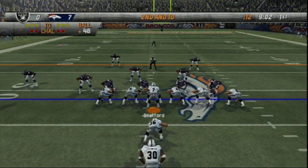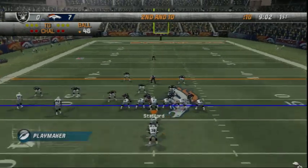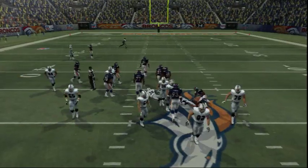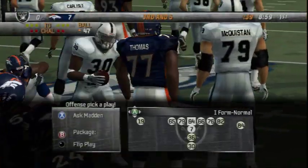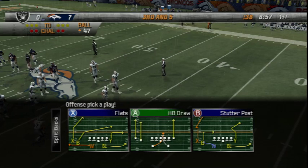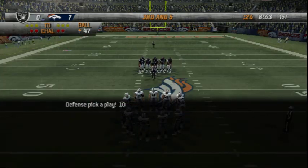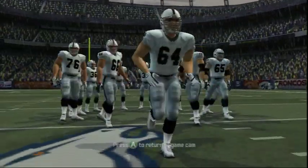The Broncos line up in a 4-3. They give it to the halfback. Kinley comes up to make the play. At the 47, Brown rumbles forward for a gain of 4. Looking to convert on third down, they have to get it to the 42.